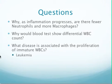So, just a little review. Why, as inflammation progresses, are there fewer neutrophils than macrophages? Again, neutrophils are first responders, but they die after phagocytosis. Macrophages don't die. That's why there's more of them. Why would a blood test show differential white blood cells count? Well, if you have a differential white blood cell, that means there's inflammation present. And what disease is associated with the proliferation of immature white blood cells? Leukemia.